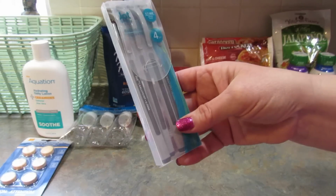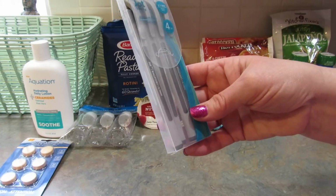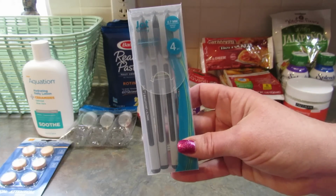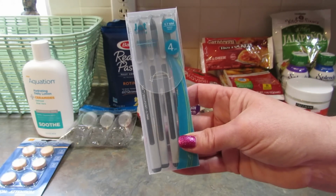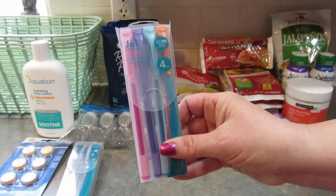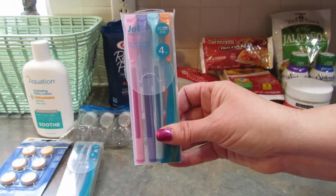I got some Jot pens because we all know I need pens. So these are Jot Writing Ballpoint Pens and they're 0.07 millimeters and you get 4 of them in that pack. And then I also bought the colorful ones as well. Same thing, just with different colors.